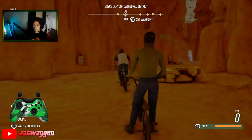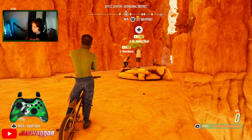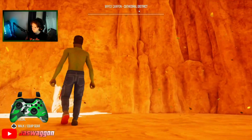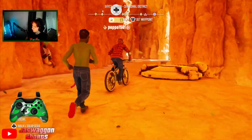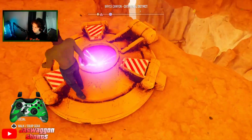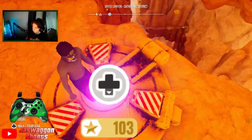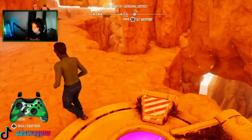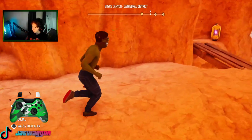And then it brings you over to Bryce Canyon Cathedral District. And here's where we're at right now. Pretty valid. Another secret hatch out here. Pretty fire. And I'm guessing there's gonna be another weekly challenge on this eventually.